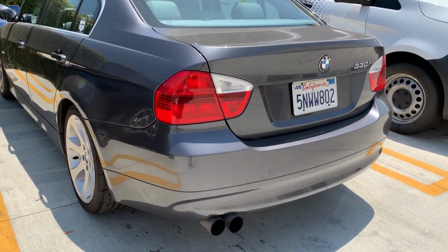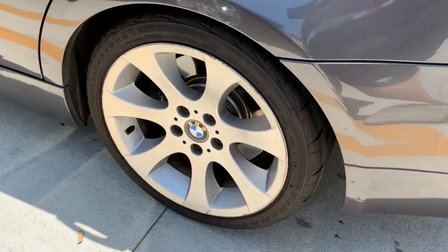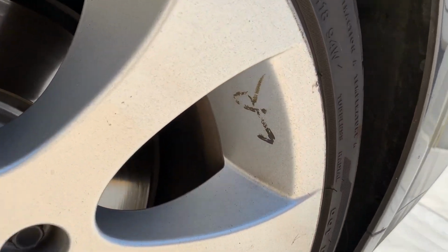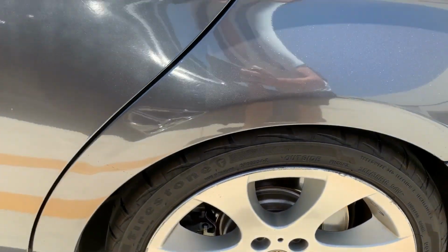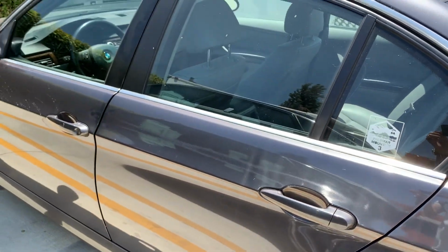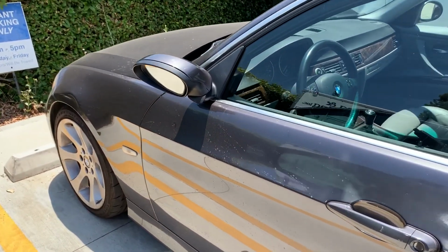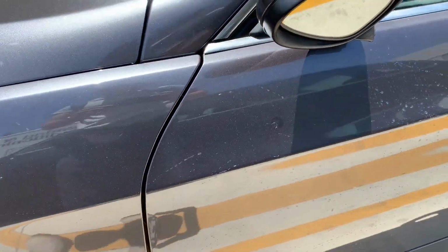Alright, so it's been a few weeks since I washed it. These are the tires, the wheels. That has been on there, caked on for ages from a tire place shop I take my car to. They mark on the wheels which position it is. It's water spots from sprinklers.